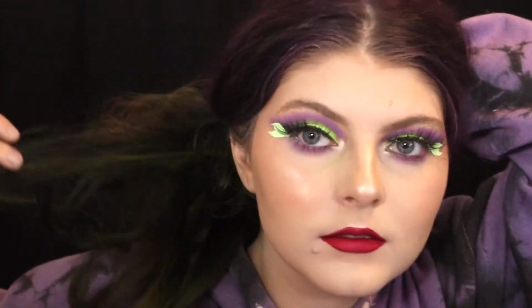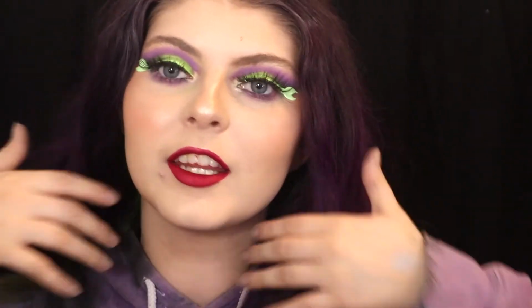And here's the final look. I am actually really excited to wear this one in Disney. I love how this one turned out. I love purple and green, as you can maybe tell. Okay, you can't tell. I have green underneath my hair. You can kind of see it, maybe. I need to redo it. Anyways, I love purple and green, so I love this look.